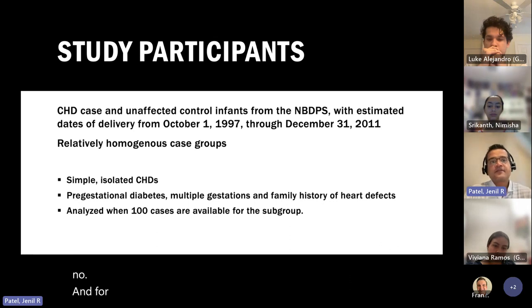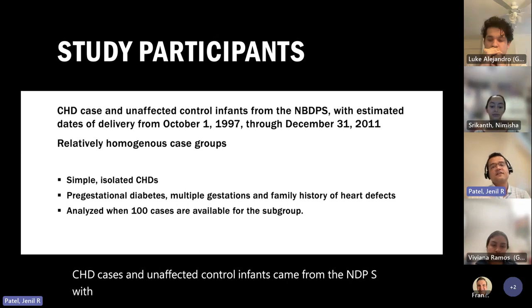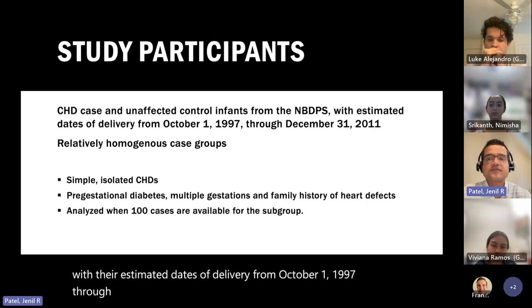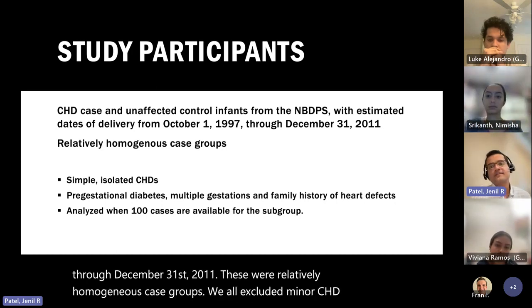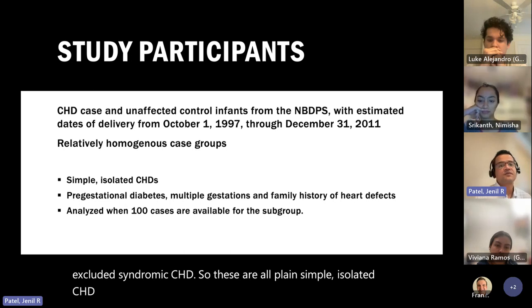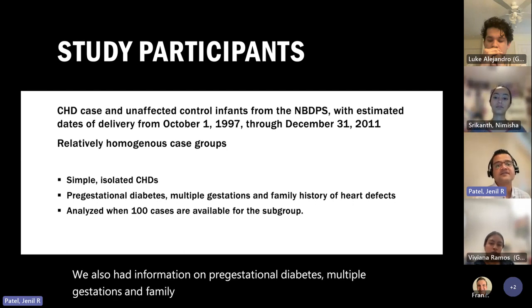And for the study participants, the cases and controls, right? So the CHD cases and unaffected control infants came from the NBDPS with their estimated dates of delivery from October 1, 1997 through December 31st, 2011. These were relatively homogeneous case groups. We excluded minor CHDs. We also excluded syndromic CHDs. So these are all plain, simple, isolated CHDs. We also had information on pregestational diabetes, multiple gestations, and family history of heart defects.